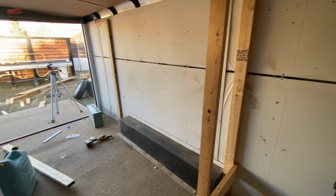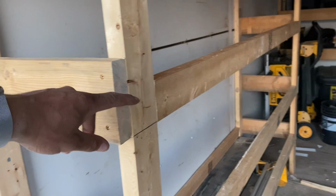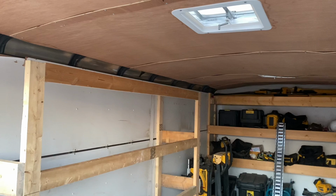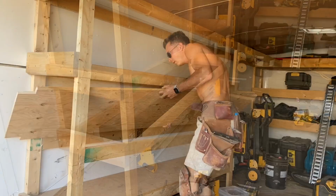I'm just getting the 2x4 pieces in to hold the plywood. And then you can see with the 2x6 that'll go on the front, it'll have that nosing to keep everything in. And then I don't know if I mentioned, but I'll extend the top shelf all the way across just to put any longer things. But yeah, that'll be a nice little shelving unit once I get it finished.